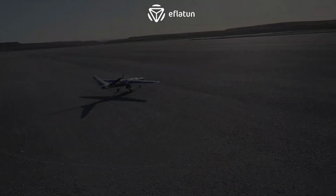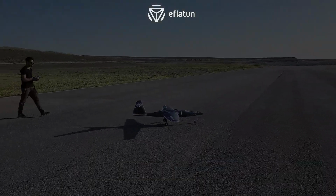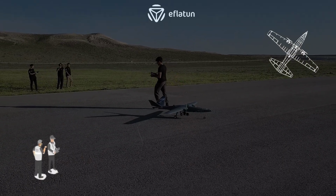We have crafted Betelgeuse 2 and its subsystems for the mission. It will run autonomously, managed by just 2 operators, a safety pilot and a ground control station operator.